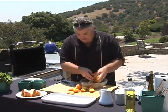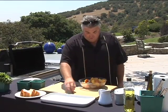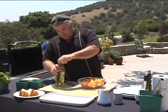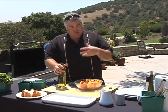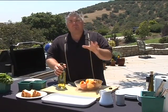And it doesn't matter if you don't need to keep them separate. And we're going to toss those in a little bit of grapeseed oil. Now, grapeseed oil doesn't have much of a flavor. It's not distinctive. You won't get a lot. If we put olive oil on here, you're going to have a very interesting kind of Mediterranean fruit relish. So with the grapeseed oil, we've got a much cleaner flavor.